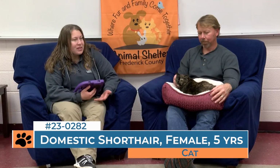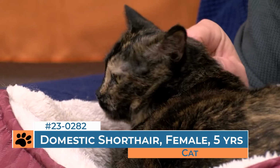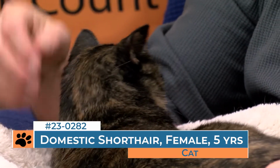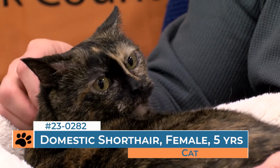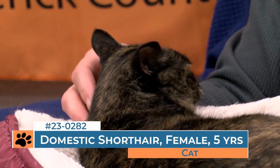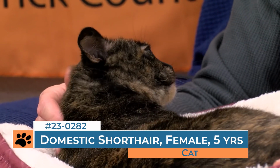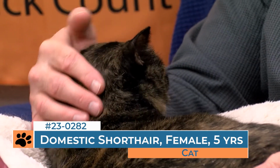Cats really love to have things that smell like them. Sometimes we call them scent soakers. So if we have a cat that is a little bit more fearful, or maybe has been here for a really long time, has something that they really like, a bed, we often try to send that home with the animal, because that'll make that transition into a new home a little bit easier for them. It's going to make them feel safe and secure in that new environment, to have something that's familiar and makes them feel comfortable.